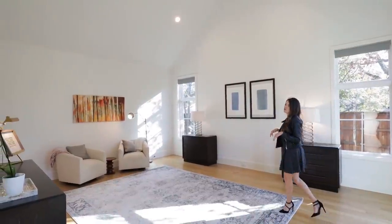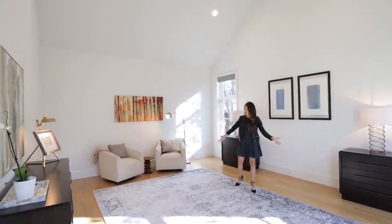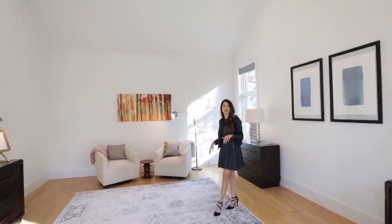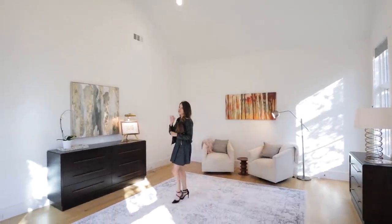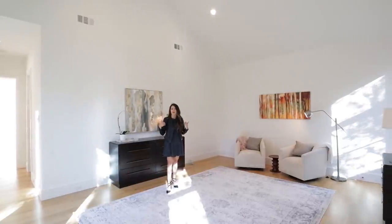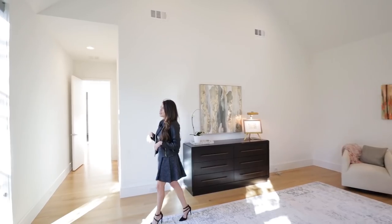These current owners have moved out already, but you can get a feel for the space, where your furniture would go. You can have a huge, giant king-size bed in here. Gorgeous windows. Again, they've added the roller shades for privacy in this room as well. You can see into your backyard, but from any direction, you're not seeing any neighbors peeking in. There are no windows that can look into this room, but you do have those added shades for privacy.